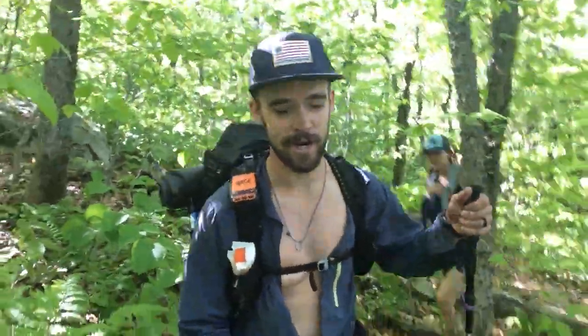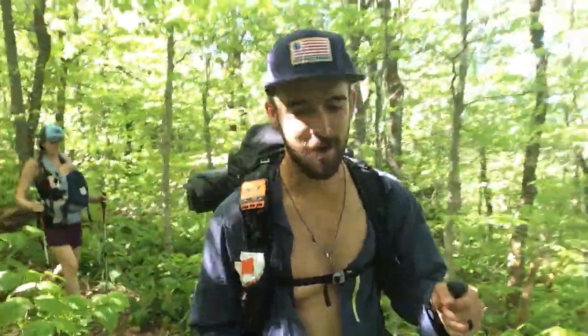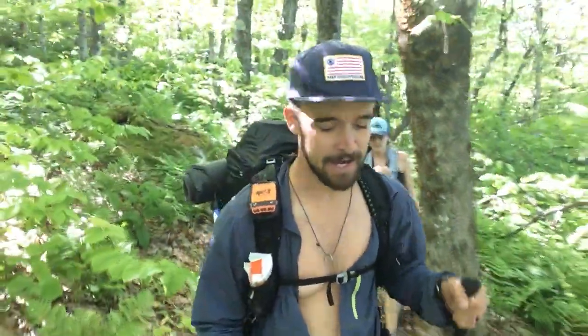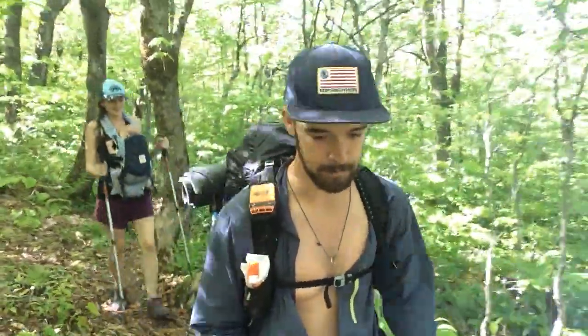Whenever you walk into a shelter with a few old timers there, you always know it's going to be a good night, because they always have some story to tell. They were sharing stories from back in the day, how they used to walk to school both ways, uphill with snow, post holing. So it was a good time to share the night with them.